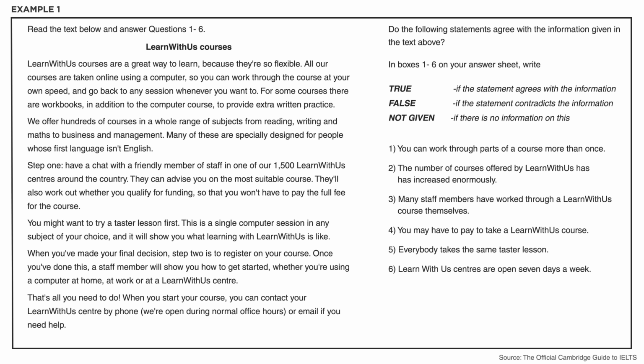If you look at the paragraph, this line says that they operate on normal working hours. And normal working hours, as you know, do not include weekends. That makes statement 6 false.